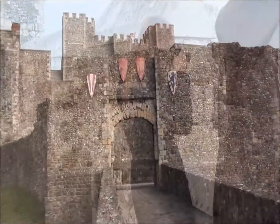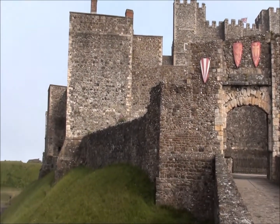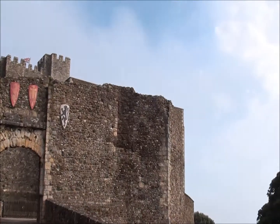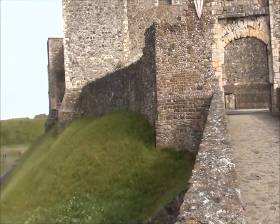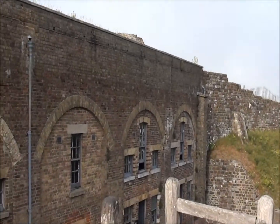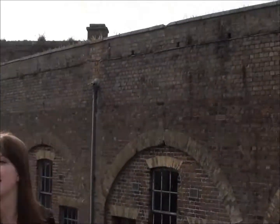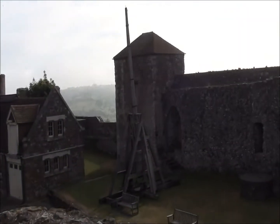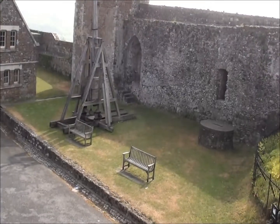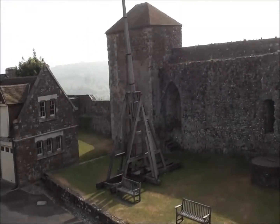Oh, thank you for that tidbit of information, Brittany. It was very informative. It was from the 12th century. You can kind of see that wall. It's in a little bit of ruin. We saw it from on top earlier. You're just gonna stay down here, yeah? Okay. And there's our trebuchet. A replica of one, anyway.